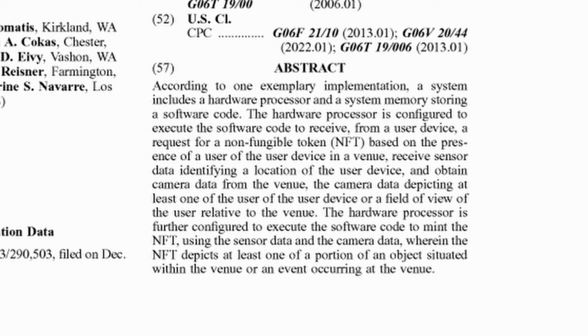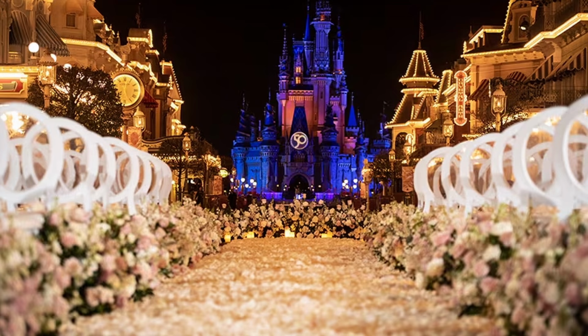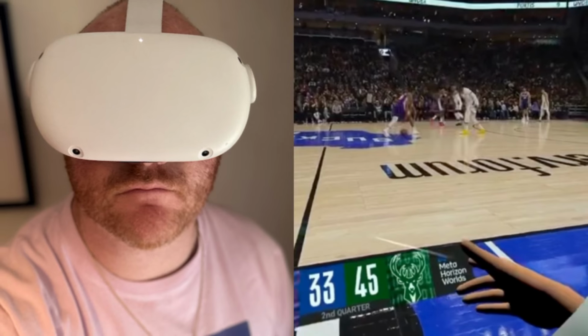And it even says the camera data depicting at least one of the users or a field of view of the user relative to the venue. When I just read that last point, field of view of the user relative to the venue, I know it's not related to Bet, but I'm thinking sitting courtside at a basketball game in VR.